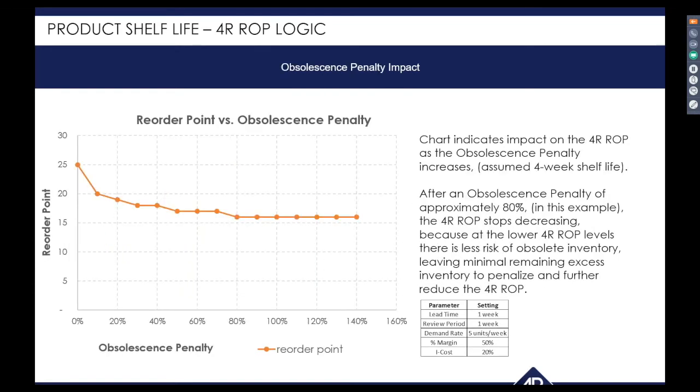This next chart indicates the impact on the 4R reorder point as the obsolescence penalty increases. There is an assumed shelf life of 4 weeks and a demand rate of 5 units a week in this example. As the obsolescence penalty increases, the reorder point decreases. Once the obsolescence penalty reaches 80%, the reorder point stops decreasing because at the lower reorder point level, there is less risk of obsolete inventory, leaving minimal remaining excess inventory to penalize and further reduce the 4R reorder point.